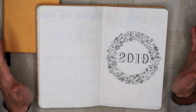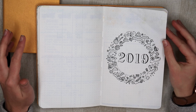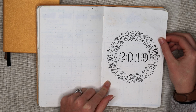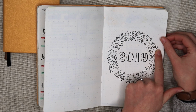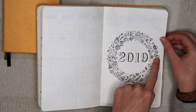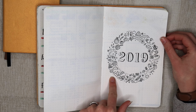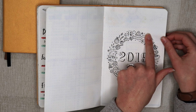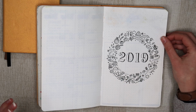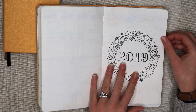One of those creative skills was doodling. So my 2019 cover page here, I actually did a series of doodles going around in a circle through the seasons. So there are winter doodles, spring doodles, summer doodles, and then more fall-like doodles that just go around in this circle, bringing the year to a close, which I thought was a really fun way to symbolize it.